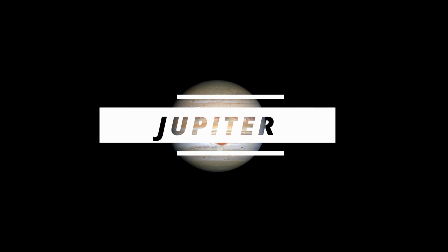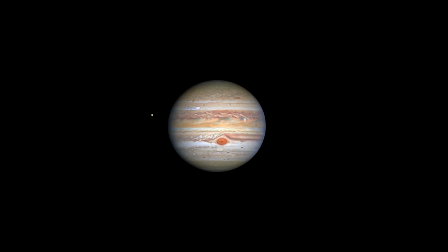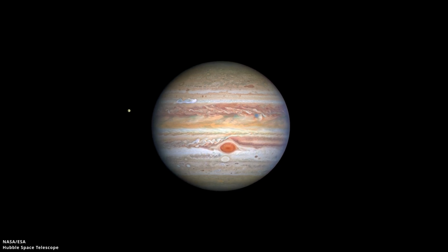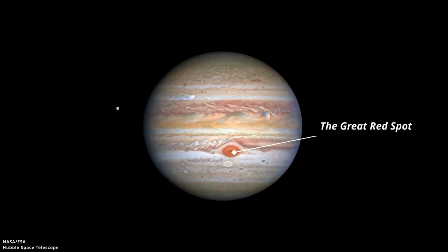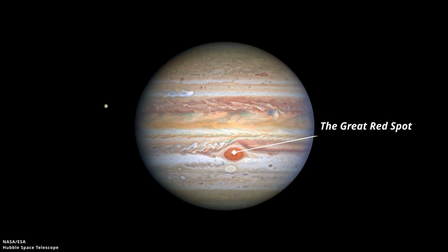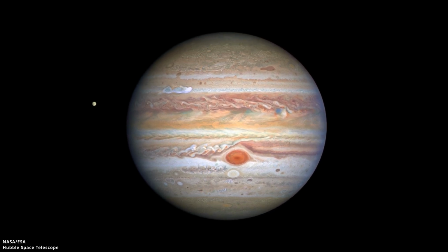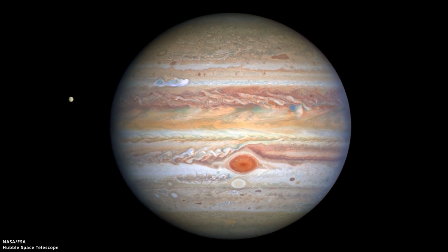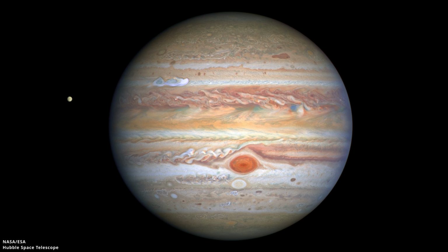Jupiter. Jupiter is the fifth planet from the Sun and the largest planet in our solar system. It is so massive that it can accommodate 1331 Earths. It is also known as a gas giant made up of dust and gases containing hydrogen, helium and ammonia.